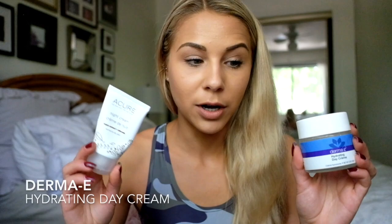So this one is Derma-E's Hydrating Day Cream. And this is a completely organic, natural brand, which has just recently come into my store that I work at. It's called ACURE. I don't know if you're going to be able to read that. It's called ACURE. Argan extract and chlorella. It's for normal to dry skin. Just has a bunch of really, really clean ingredients. Like, there's not one chemical in there. It's honestly everything is just completely natural. I do really like this. I find it moisturizes as well.